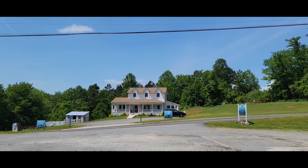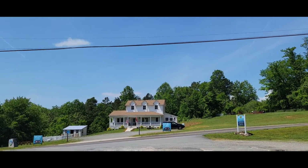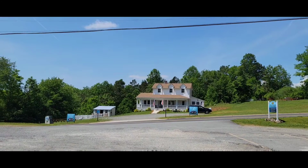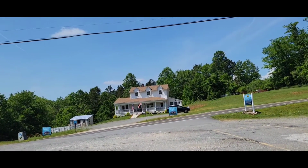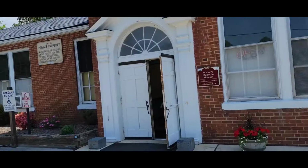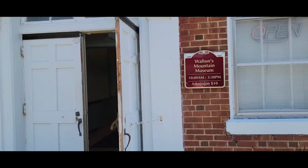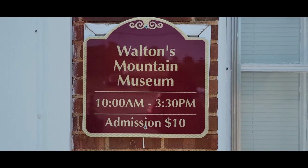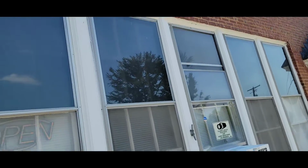Can you just see all those Waltons sitting out there on the porch? You know, every night going, good night, John Boy, good night, Grandma, good night, Grandpa, and all those good nights. That was a wonderful show growing up. Well, first, let's go check out this museum. And I see they got their handicap parking signs here. Here's their hours, and admission is $10. Well, let's go check this place out.